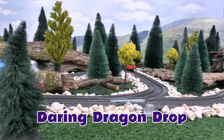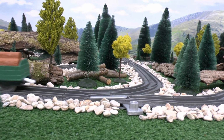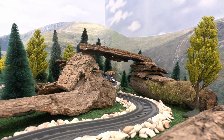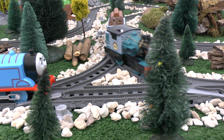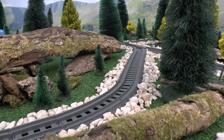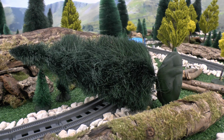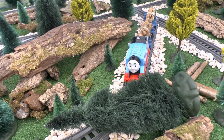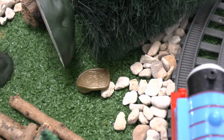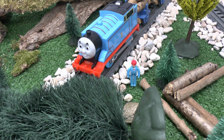One day, Thomas was busy delivering logs on Misty Island. All of a sudden, a tree fell on the track right in front of Thomas. "That was close," he said, and was about to leave when he saw something glisten by the fallen tree. It was a shield. His driver got out and examined it.